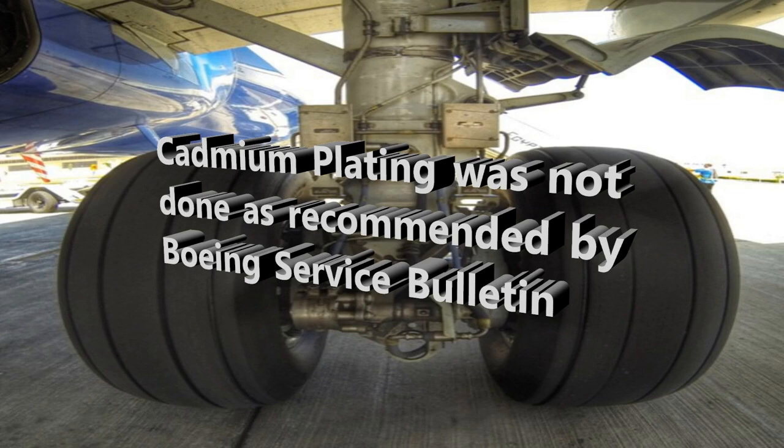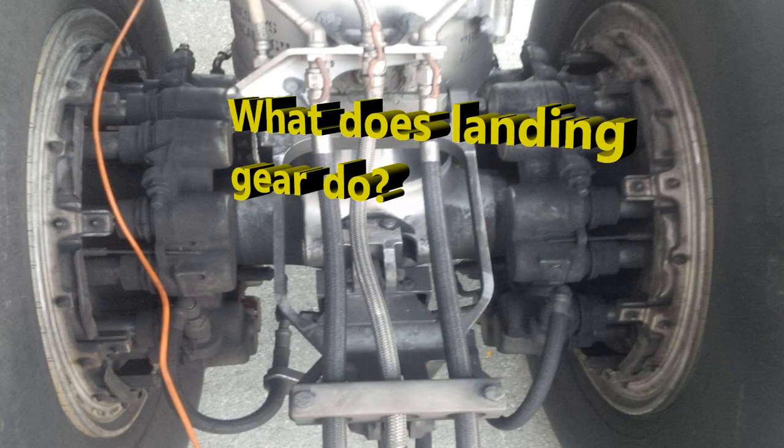So what does landing gear do? You can think about the size and weight of the aircraft. That's a lot of weight for landing gear to be supporting. But that's what it's designed to do. It helps the plane make a smooth landing.